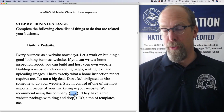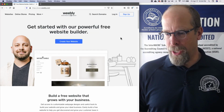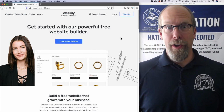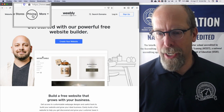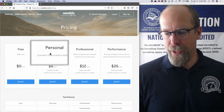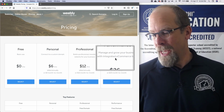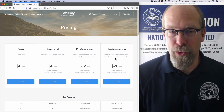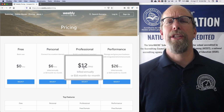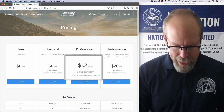Click the button there and let's go to the free Weebly site. Okay, we're at Weebly. Here's the home page and it says, get started with our powerful free website builder. Free website builder. Is it free? Well, you go to pricing, check it out. And they have a free website package. They have a personal one for $6 a month and a professional one for $12 a month. And the most expensive, if you have an e-commerce online store, right? And you don't, that's $26 a month. So probably the professional one at only $12 a month to have your own website. Beautiful. Let's take a look at the free one.